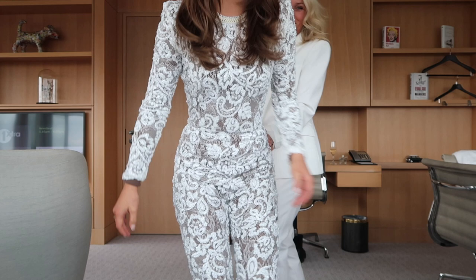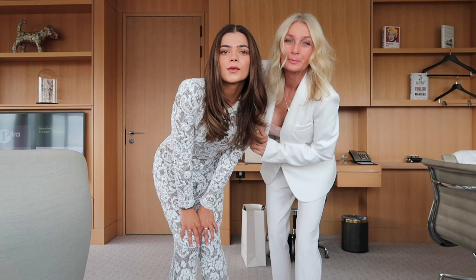Mummy is wearing a white suit, Zara suit, gorgeous. You look really tanned. Do I? My face looks quite pale. It's because I'm hot. I feel like my face looks quite pale.